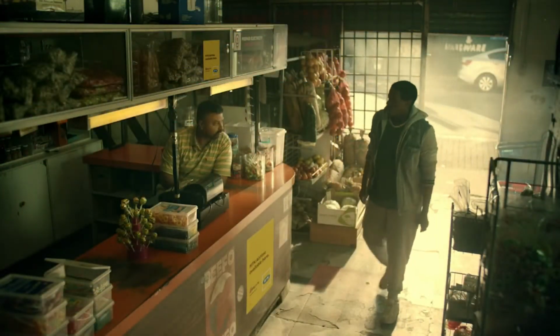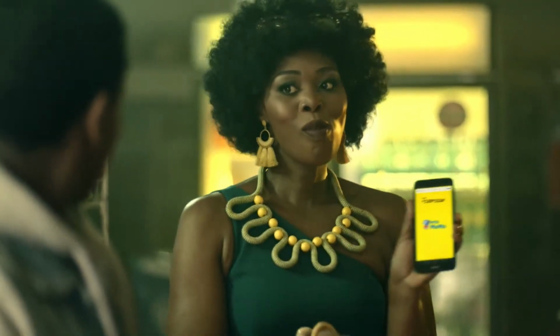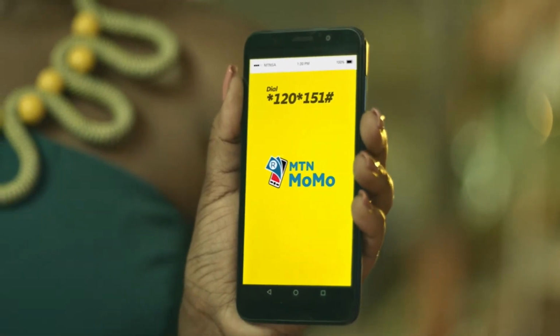Introducing MTN Momo when you need 10 Rand airtime. But first you must negotiate. 12 Rand. Yes, my friend, but make it 11.50. 12 Rand. Take it or leave it. But 11.50 is a good price, no? Hey, stop your game. Aye, man, come on. No, customer. Uzoba ne headache. Just Momo it. Dial star 120 star 151 hash to get the airtime you pay for.